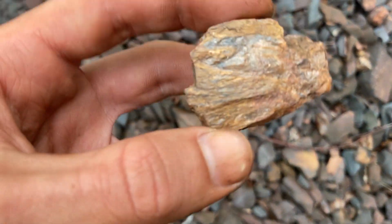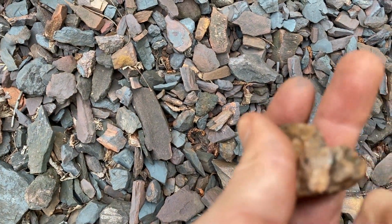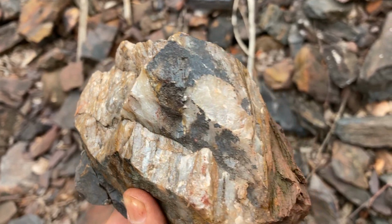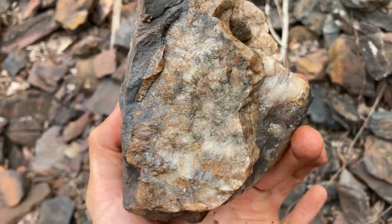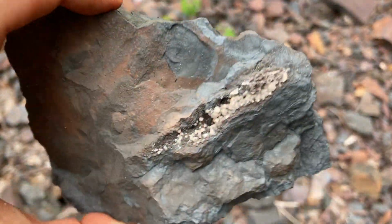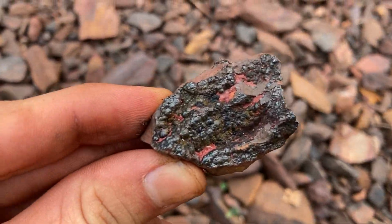And another really pretty rock. I'm holding on to a bunch of these, hoping that they're Binghamite, but who knows? If you know, let me know. Check out the crystals in this rock. That is some neat stuff. Quite a bit of interesting stuff here. There's this thing that just has this iron line through it. Look at that. Isn't that cool?